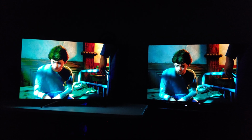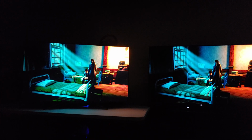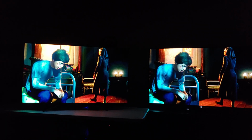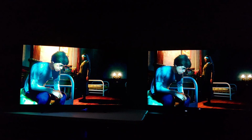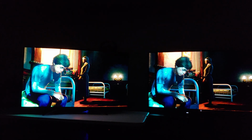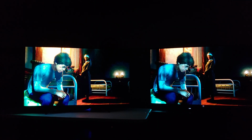Look at the black levels coming off of this thing right now. What I'm looking at in real life and what I'm looking at on the cameras are pretty spot on between the differences between these two right now. It's crazy. Now the OLED obviously has way more black levels, so you're seeing that right now. It's like a night and day difference. But the Hisense is not doing a terrible job right now, like at all.